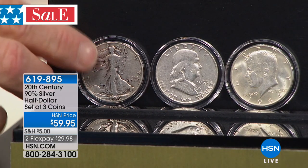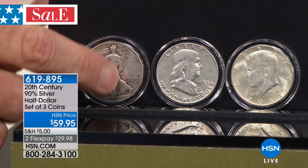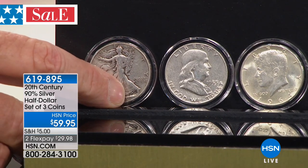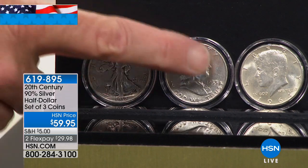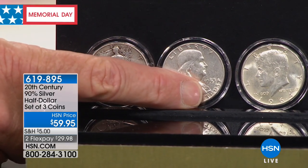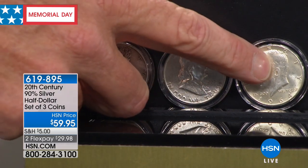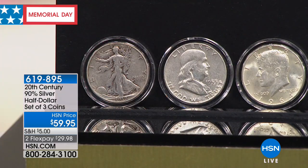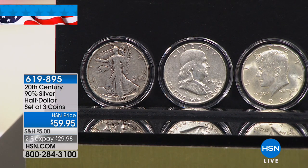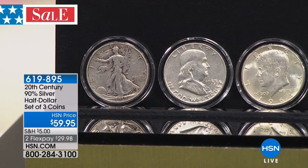So you get this great opportunity to own a Walking Liberty half dollar. By definition, this coin is going to be at least 50 years old. So you are getting a series of solid silver American half dollars for less than $20 a piece.